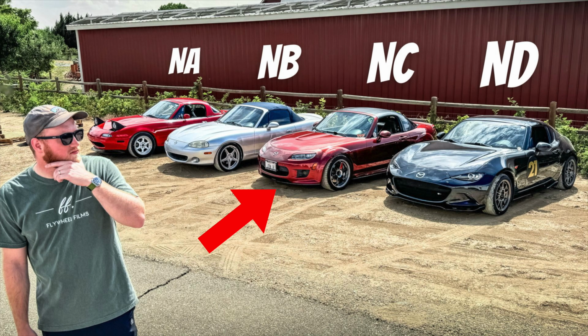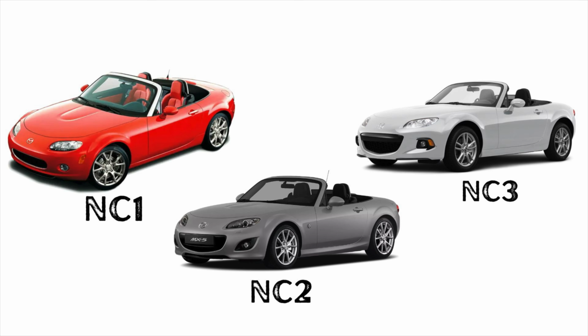The NC is the third generation Miata, and it is split into three sub-generations: the NC1, the NC2, and the NC3. The NC1 ran from 06 to 08, the NC2 ran from 2009 to 2012, and the NC3 ran from 2013 to 2015. So as you can tell, the NC was for sale for quite a while, from 06 to 2015. That's why it got so many mid-cycle refreshes, and there are a lot of things to cover with all of those changes over the years.